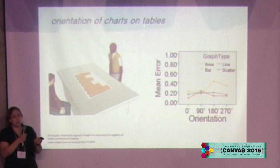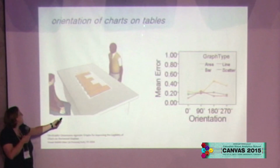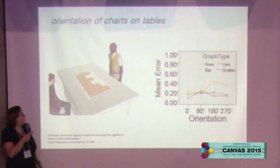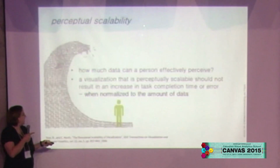And people have asked similar questions, for example, on tabletop displays. What happens when people have to read charts upside down or at 90-degree angles? And they also found that different charts are affected in different ways.